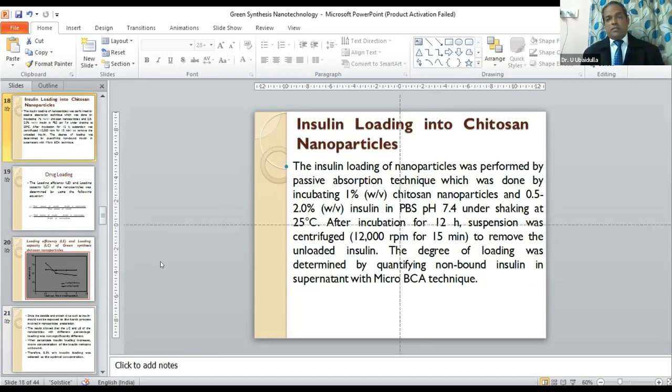So it is a very simple process. The insulin loading of the nanoparticles is performed using a passive absorption technique. Because insulin is so sensitive, you cannot simply add it while preparing the nanoparticles. After the development, filtering and drying of the nanoparticles, you can add the insulin to them. Through the passive absorption technique, the insulin can enter into the green synthesis chitosan nanoparticles.